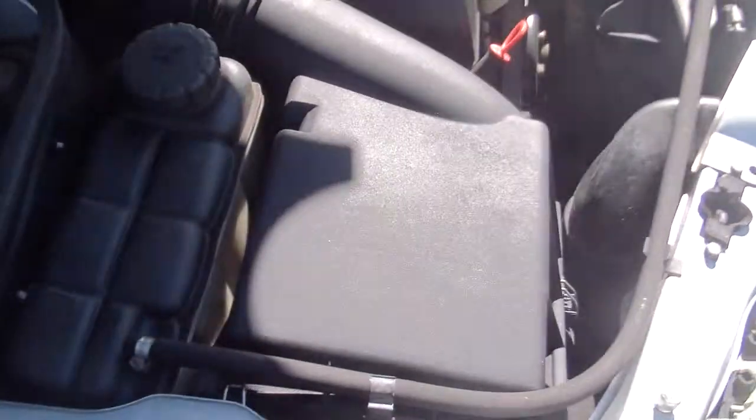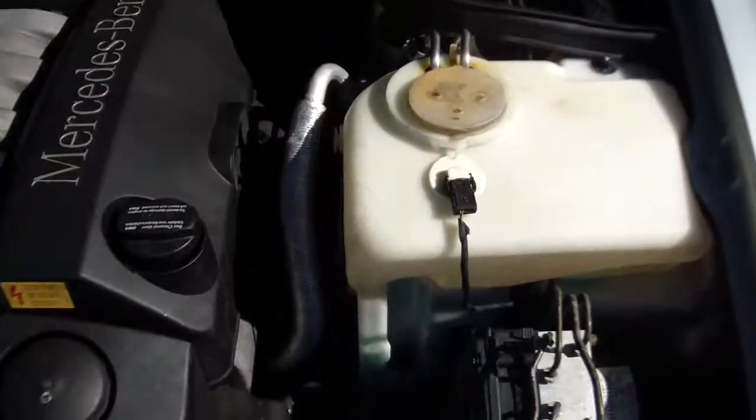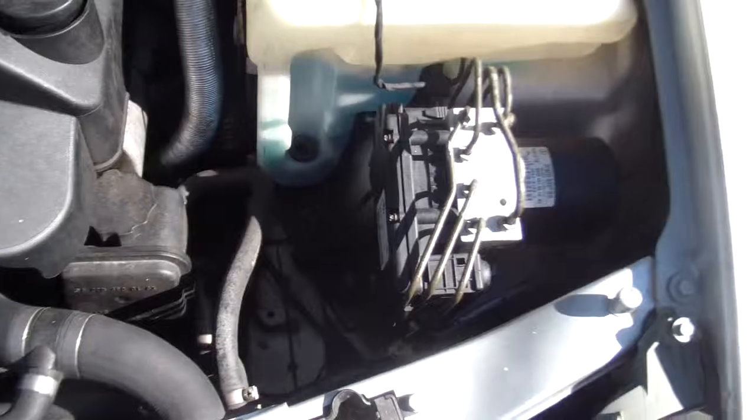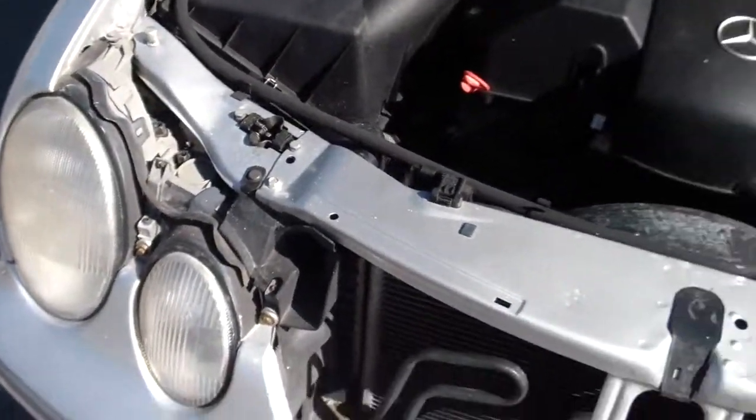I still have those. I can show you the stats on it. Of course, it is a California car though, so the emissions are a little more stringent out there. With the ABS and everything. As you can tell, there's no smashes or anything like that.